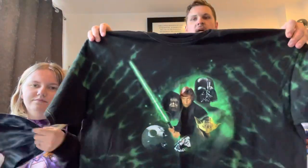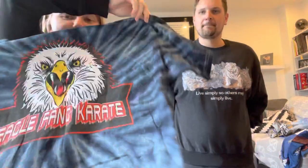I got this from Hot Topic and this is a Her Universe Return of the Jedi Star Wars shirt. It's like a green tie-dye and it's just got that on the back. And I also got this from Hot Topic. It is an Eagle Fang t-shirt. If you don't know, this is from the TV show on Netflix called Cobra Kai. I absolutely love Cobra Kai and I'm team Eagle Fang.